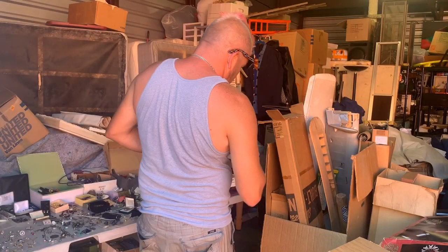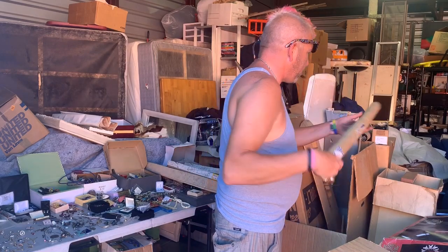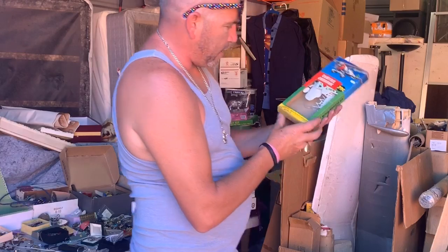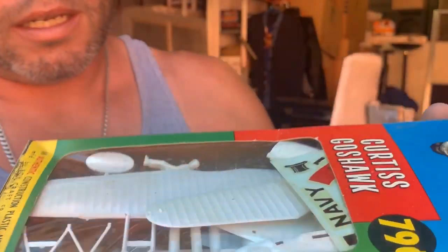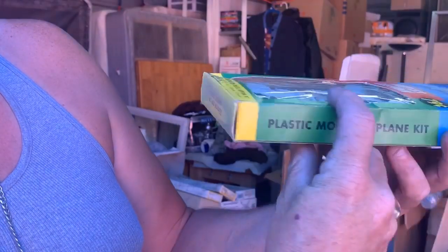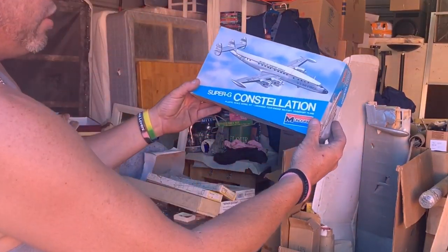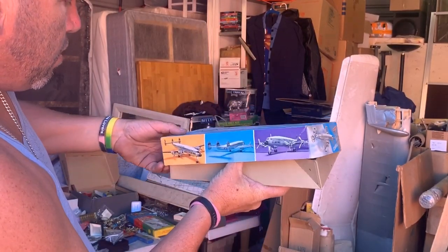Airfix, Boeing Clipper. Trying to be careful here with those. We gotta find our knife. I'm in my Jeremy mode today. I didn't bring mine tonight. Goshawk, 79 cents. Never even opened. Look at that. Sealed at the factory. Curtis number R53579. Nice. Integrity is not compromised. Monogram Super G Constellation, model kit 7591.